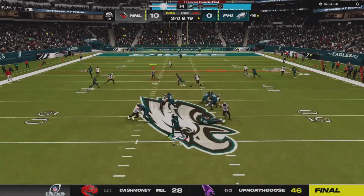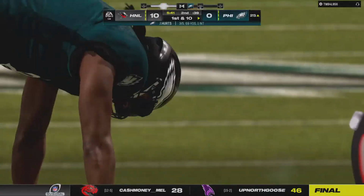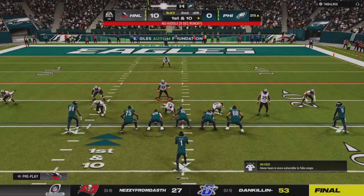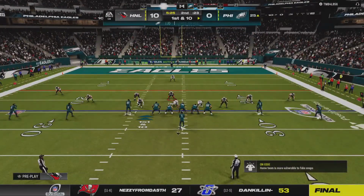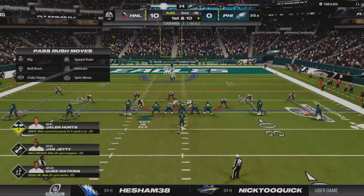Back to throw. Work in the middle of the field, and he's got a man, complete. And they're able to work this to the 25 before it's all said and done. First and 10 at the 25-yard line.